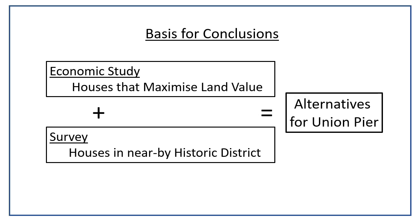The economic study and the survey are combined to develop alternative residential options for Union Pier. We will first look at the economic study and then the survey.